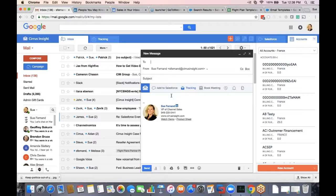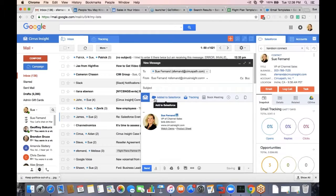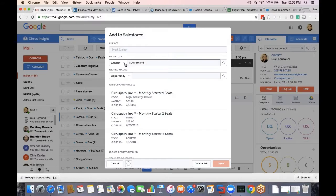So this way, events that I'm marking private on my calendar are not going to go into Salesforce. If I'm sending an email to someone, I happen to use the sync, so automatically my little cloud goes on. If you're not using the sync, then you could go ahead and choose to add it to Salesforce. And I'm relating them to my opportunities. That's why I pulled this up. But again, you can be very specific with where this goes.